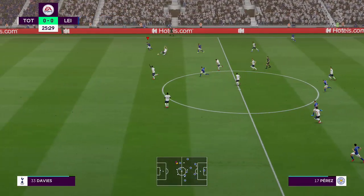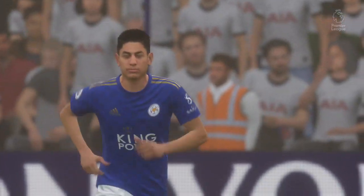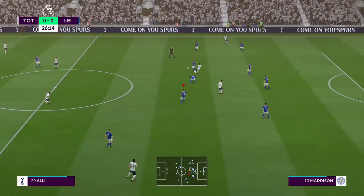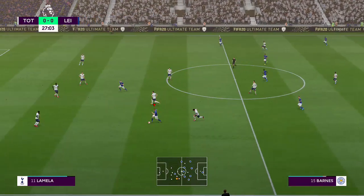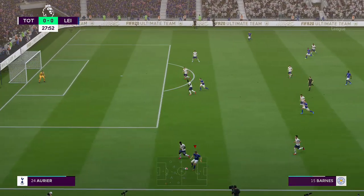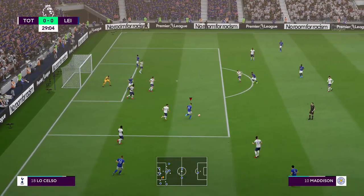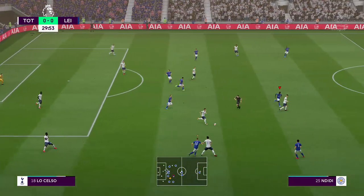Tielemans. They could be in behind the back line. Well, the flag's up. He's frustrated because he is caught offside. Maybe he made his run a bit too soon. Saw that coming and intercepted. This does look promising. James Maddison. It looked a real chance, but the defender came out on top.